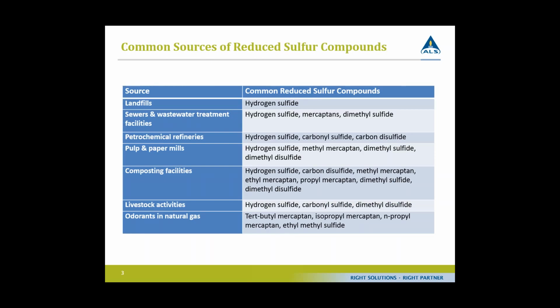This slide is a nice overview of some of the common sources of reduced sulfur compounds, and also highlights some of the individual compounds that are typically found in these sources. I'm not going to go through the whole slide, but for landfills, hydrogen sulfide is one of the predominant contaminants. If you look at sewers and waste treatment plants, you start to add in mercaptans and other compounds like dimethyl sulfides, trimethyls, or dimethyl disulfides, etc.